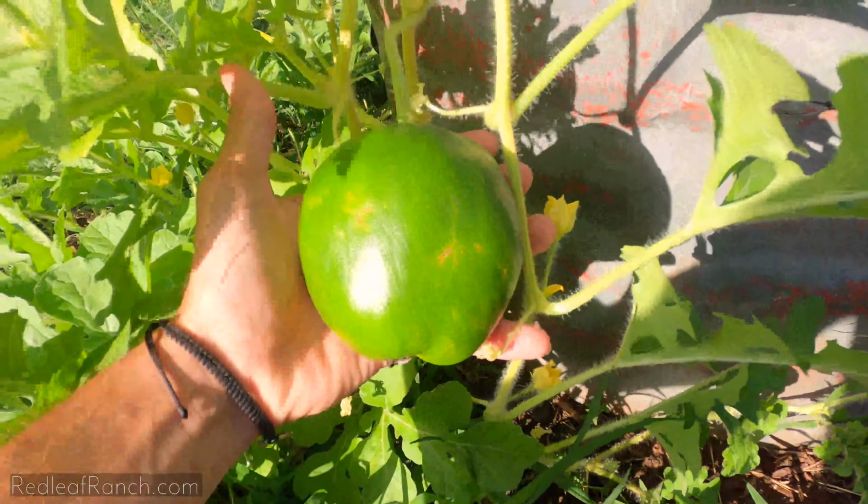So now we'll touch base on the other side of the trellis here, the arch. I do have a line of... All right, boo-boo, I hear ya. We do have a line of black pole beans here, and they are just now starting to take off.